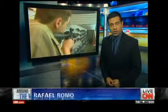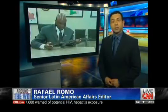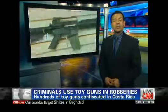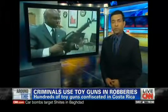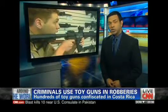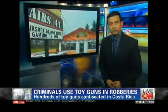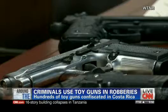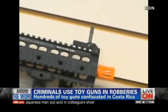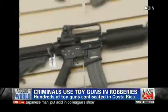Costa Rica is not the only country in the world where toy guns have become problematic. Two 11-year-olds got in trouble with the law in the U.S. for allegedly robbing an 8-year-old boy of his cell phone. Police in Michigan say the older boys were using a pellet gun that looks just like a rifle that shoots actual bullets. In Connecticut, lawmakers are working on a bill that would make it illegal to remove the bright red plug in the barrel of a toy gun to make it look more realistic.